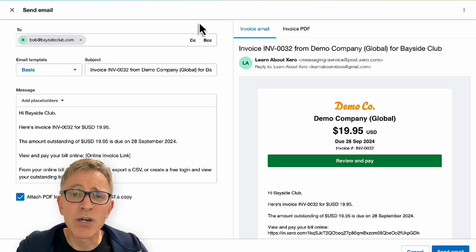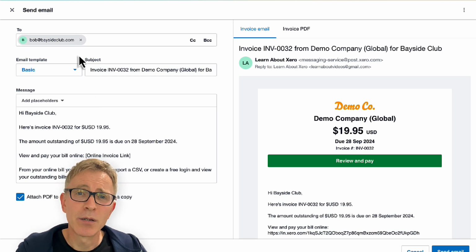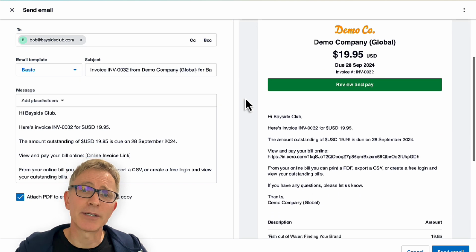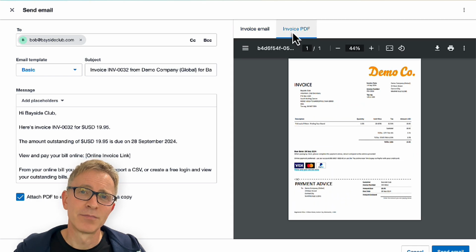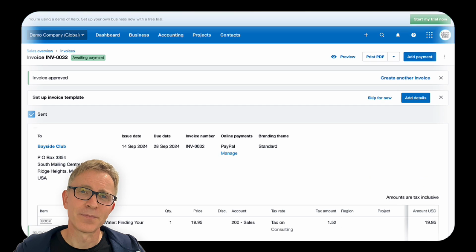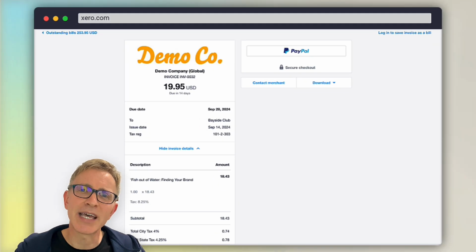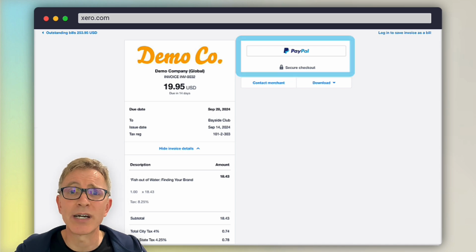As you can see, there's no need to print and post invoices anymore. Choose an email template, preview the email that will go to your customer, and preview the PDF. Click email to send the invoice straight to your customer. Here's the invoice your customer will get. And if you've added a payment service, they can pay it straight away.